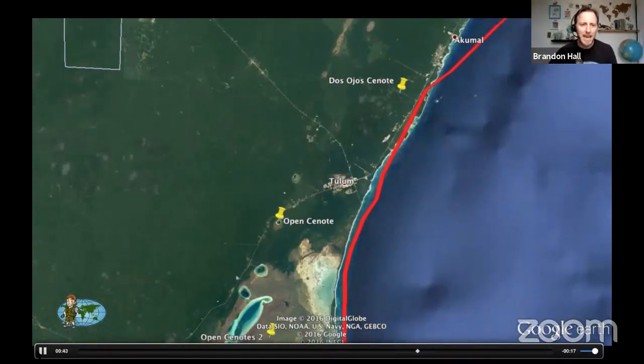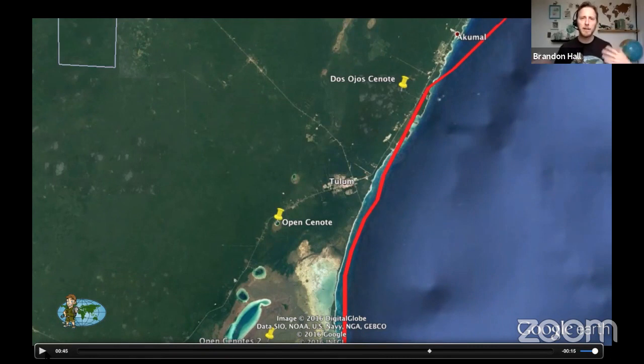And we're going to see a natural wonder called cenotes. And actually, there are many of these. So around 5,000 or so cenotes can be found in the Yucatan Peninsula. We're going to see one up here, which is a big underwater river system called Dos Ojos. And we're also going to see some open cenotes. So this is what they look like from the sky.